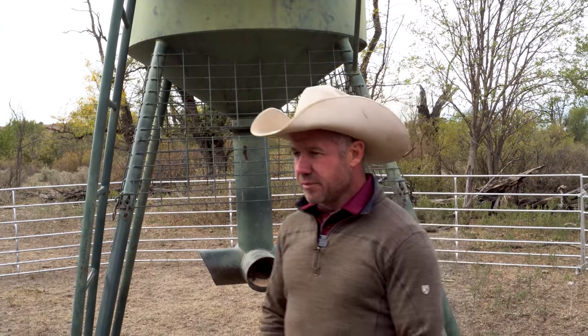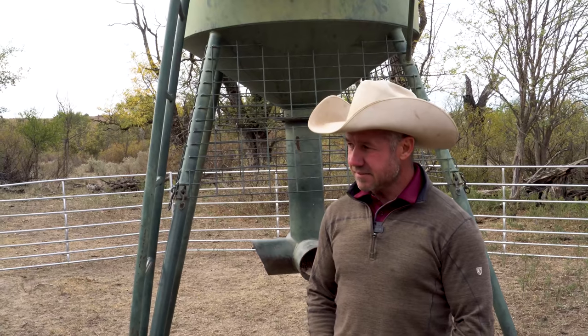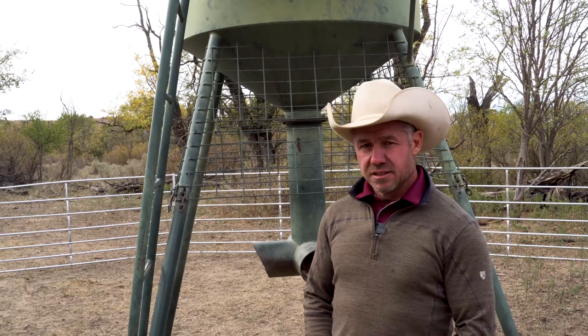If you want to know more, let me know. We grow some big honking deer. I mean, for a low fence place to be able to grow well over 200 inch whitetails is a pretty good deal. Not many people can say they can do that.